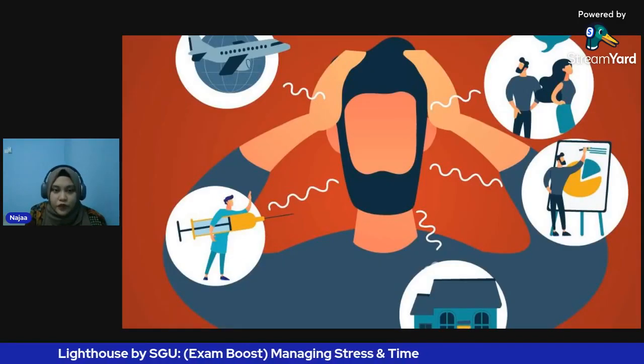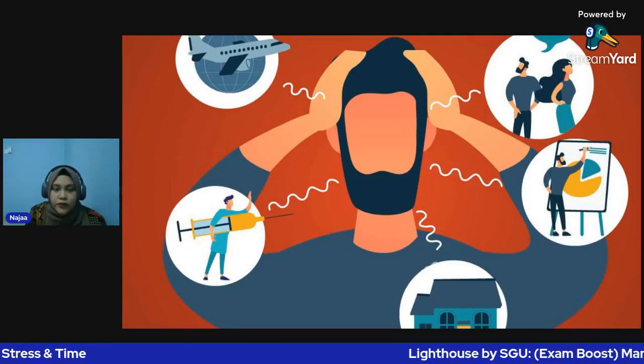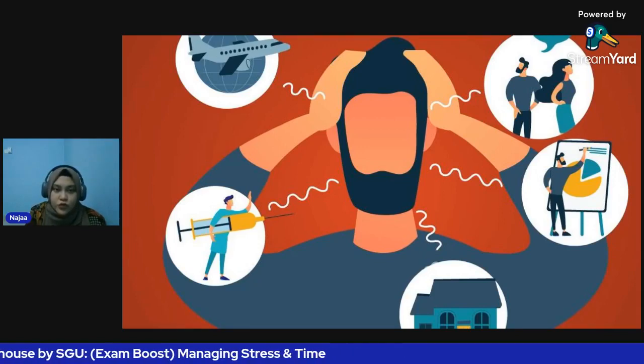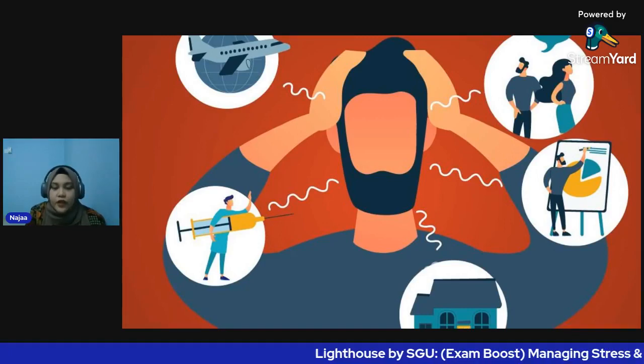So yeah, like I said before, the stressor could be rooted in a lot of different places, probably from traveling, probably from your relationship, probably from medical aspects, probably from home or from work. The stressor could be from anywhere. Just make sure you can identify which one is your stressor.